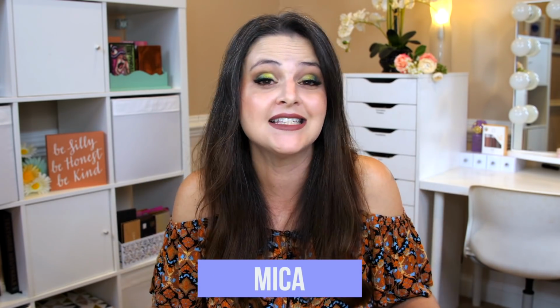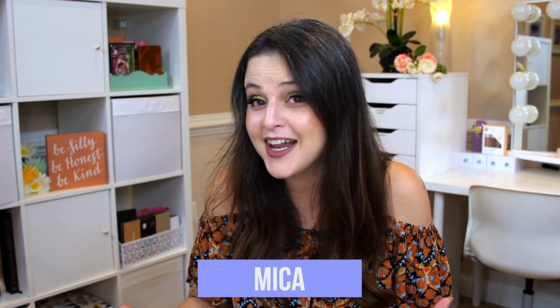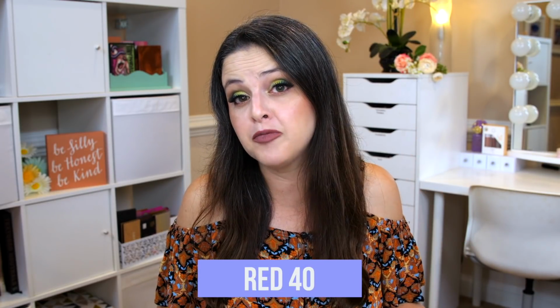But from my research, what I have found is that all of these shadows are mica based, except for one that is synthetic fluorphlogopite based, which is a synthetic mica. The shade in here that is synthetic fluorphlogopite based is Passion, but all the rest are mica based. They do have a pretty short ingredient list, which I was surprised about. And Red 40 is listed as the red pigment that's used in both palettes.